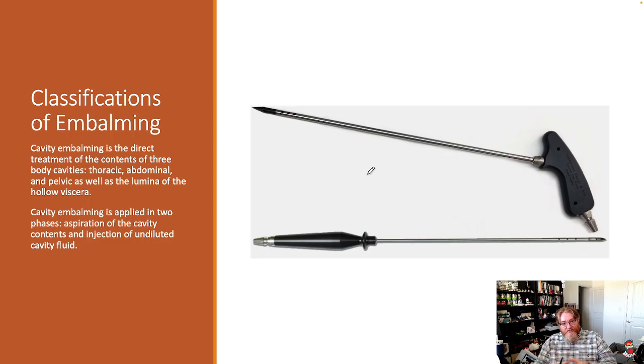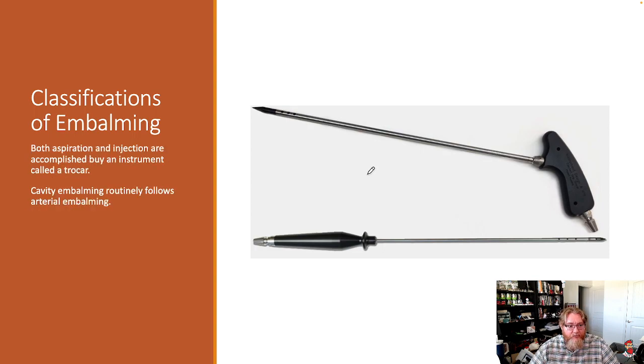The second stage, cavity embalming, is the direct treatment of the contents of the 3 body cavities: the thorax, or your chest, the abdominal cavity, kind of where your guts and stomach are, and finally the pelvis, or the pelvic cavity, as well as the lumina of the hollow viscera. Cavity embalming is applied in 2 phases: aspiration of the cavity contents and then injection of undiluted cavity fluid. Both aspiration and injection are accomplished by an instrument called a trocar.